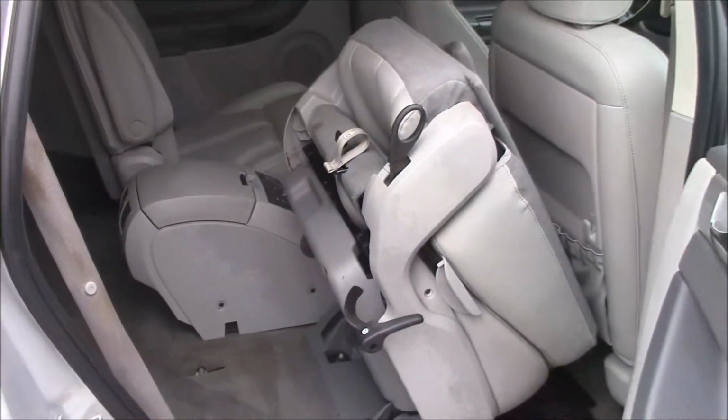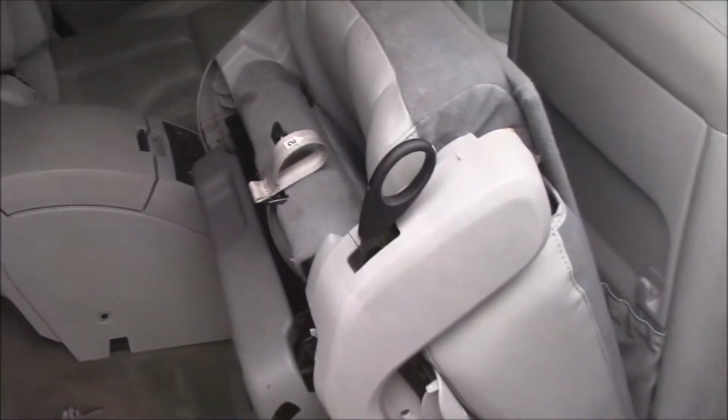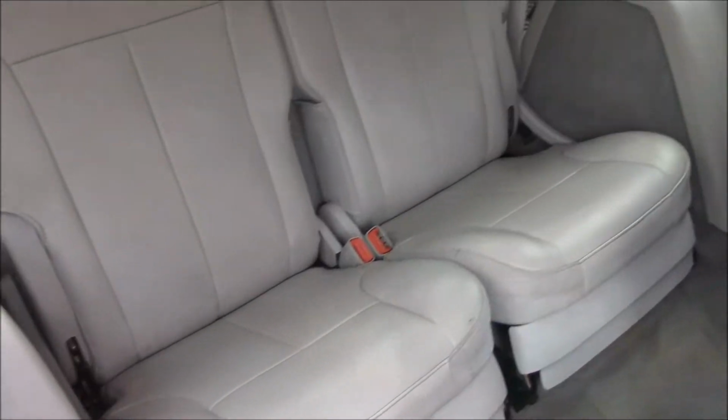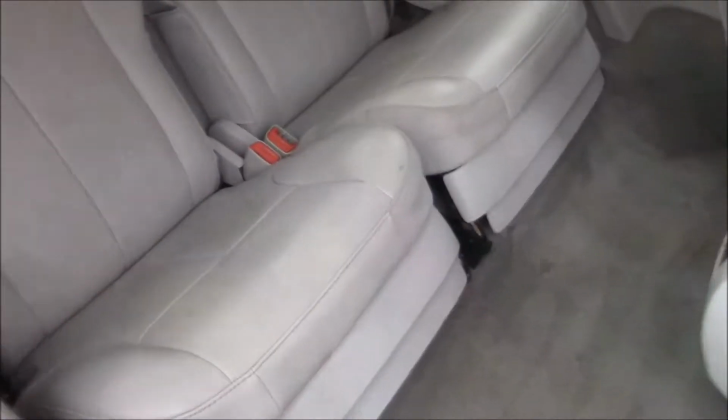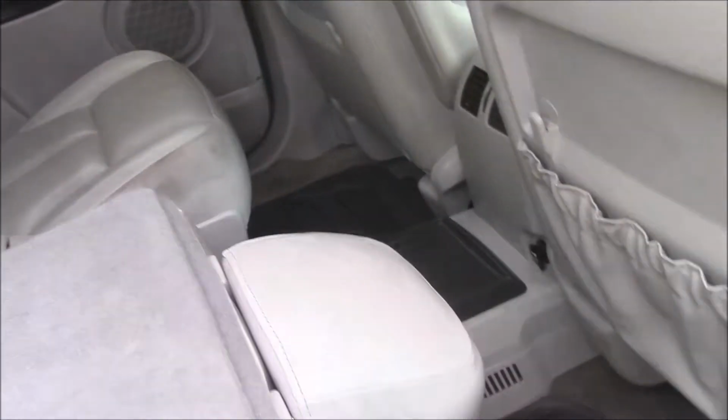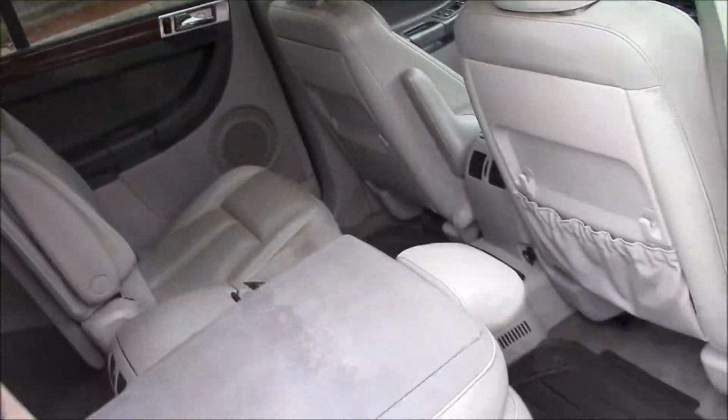Alright, so let me see if I can do this one-handed. Okay, and that was pretty easy. So as you can see, just flip forward the seat, and you got plenty of access here into the back. Alright, now these seats obviously can fold down, and when we get to the back, I'll show you that, which makes it very convenient if you need the extra storage space for moving something.